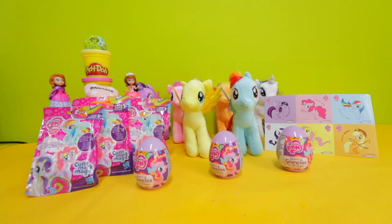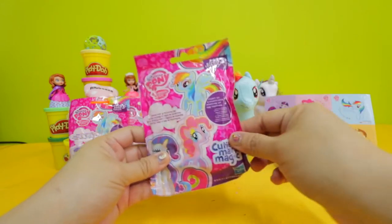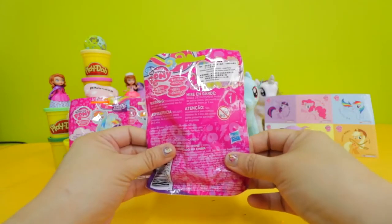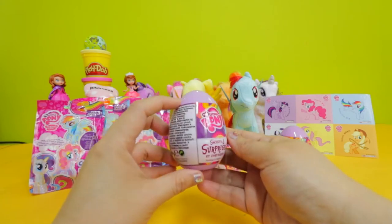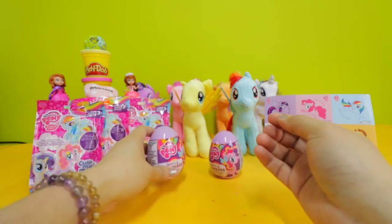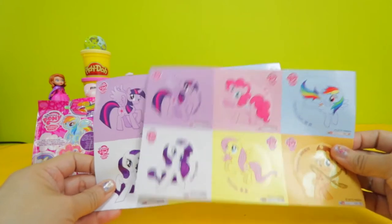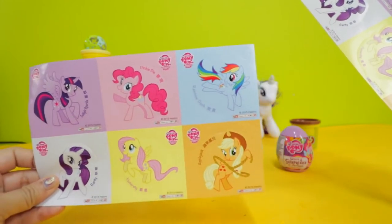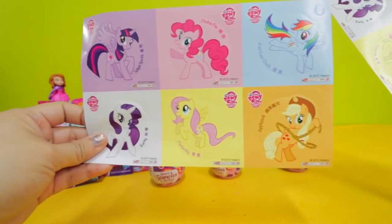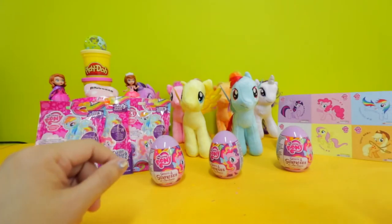Today I'm going to introduce you to my little pony friends. Here we have some packs of My Little Pony Cutie Mark Magic. We have a couple of surprise eggs here. Stickers of our friends here, the little ponies. Let me introduce you to our friends here.